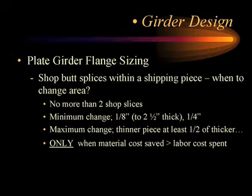Well, the guidelines are no more than 2 shop splices in any field piece. A field piece is probably somewhere between 60 and 80 feet long. So that'd be 3 different pieces of material, 2 shop splices. Again, there are minimum and maximum changes in how much you would change from one thickness to the next.